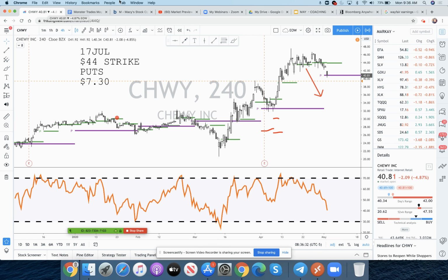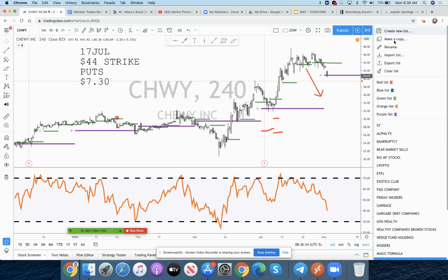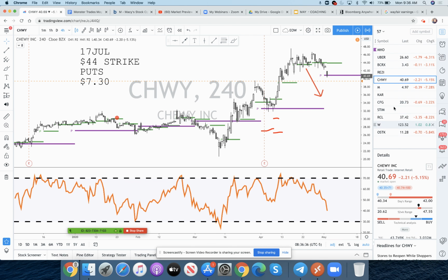Chewy, I think we talked about this on Friday. I think we did anyway. That there was a 100% chance that Chewy would fall to and hit the monthly pivot, and that it did. Now, I don't know how much money I put into this trade. I can't remember what I spent.